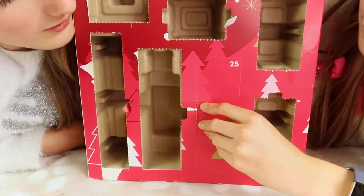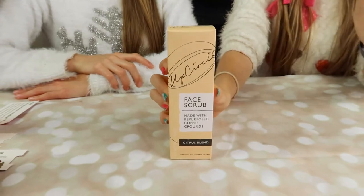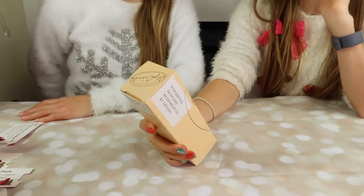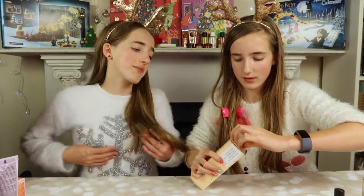So number 25, let's have a looky. Oh, this looks like a big one. Oh, and it's a face scrub, which is fantastic because we just ran out of our own one. And it's coffee! It's made with repurposed coffee grounds. Oh, it's a citrus blend. I love the smell of coffee. Oh, please smell the coffee.